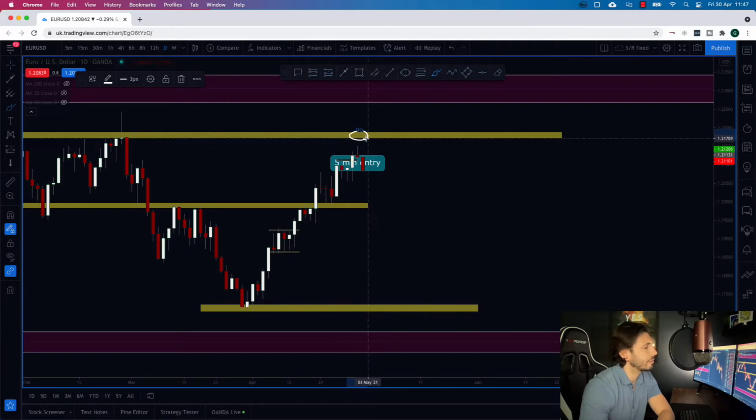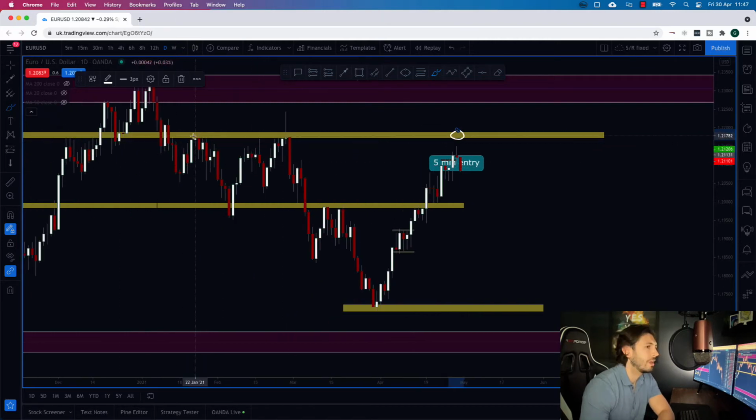Now, in an ideal world, I probably wouldn't be taking many long positions here because in the past, a lot of selling pressure at this level here. So like I said, the 121.8 level. So acted as resistance here, we broke back down, resistance here, we broke down, resistance here, and resistance here. So yeah, long opportunities up until this resistance zone here.